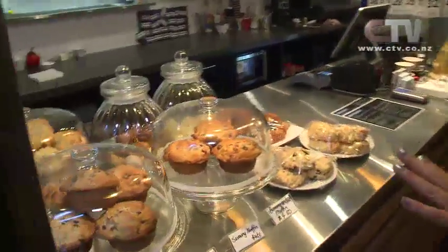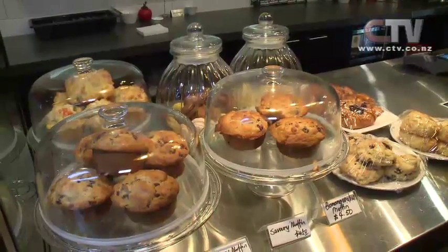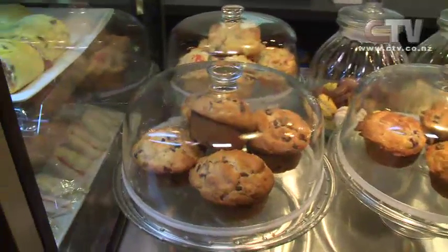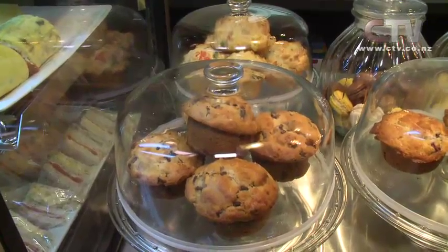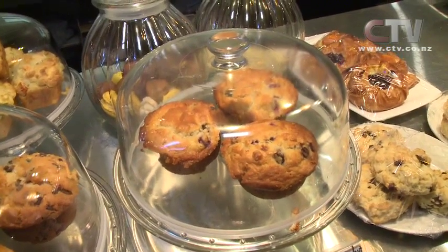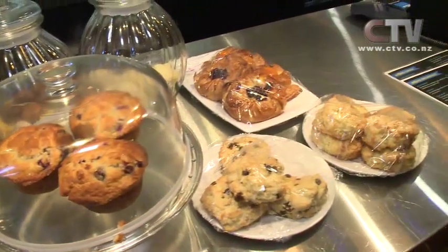And look at this beautiful selection of all your muffins in here as well. Yeah, and for our muffins, we use real egg, sour cream, and fresh cream to mix together. We don't use muffin mixture. Everything is real, not pre-cooked. Everything is started from scratch and works its way through. Now, coffee is a big thing that you do here as well, isn't it?